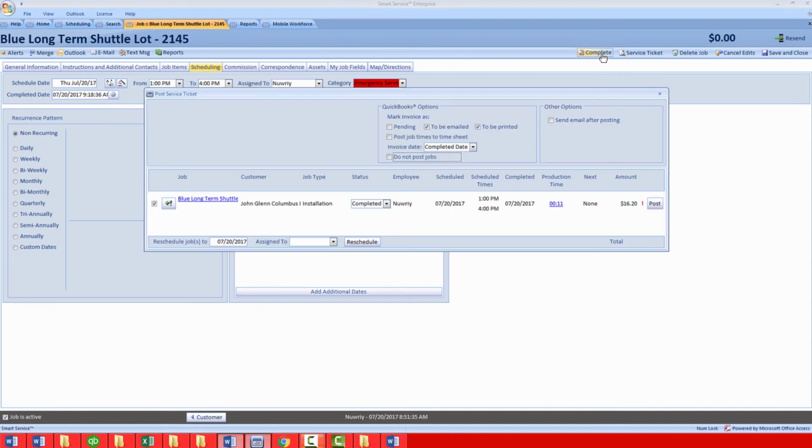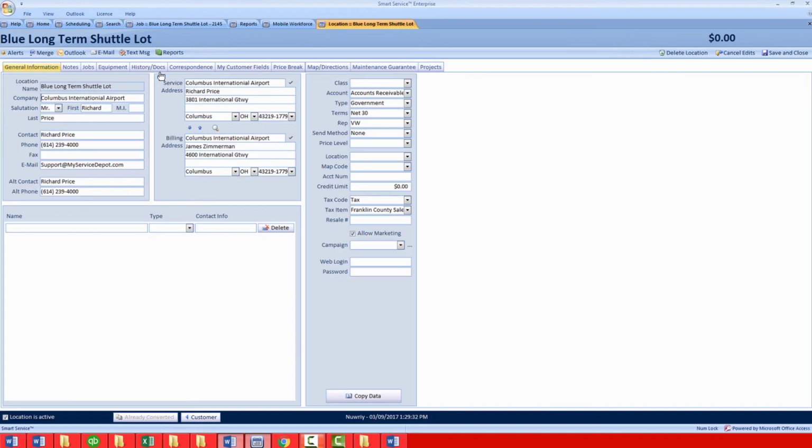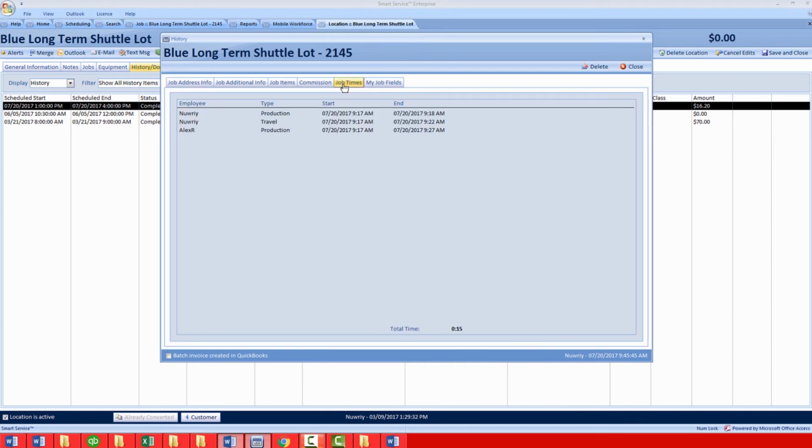Another great feature added for your job records is what happens when you complete the job. So if I complete this service, post it over to QuickBooks, and let's say a little bit later we want to come back and look at some history for this customer. When I go to the history record created under the customer for this service, we have a new tab added in here called Job Times, which will display any times that were available on that job.